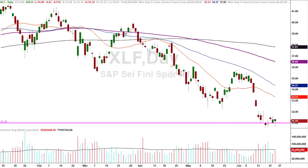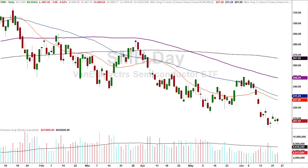XLF, they're stuck around 31. Not much we can do with this. They're either going to shoot out of here from 31, or they're building a bearish, flaggish type of pattern, and they're going to release the energy in the southern direction. Technically, they still have some unfinished business down at 30. They may need to visit 30 bucks.